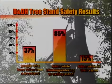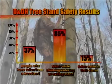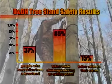What does that tell us? That means that we have to wear safety devices from the minute we leave the ground to the minute we're back on the ground. I'm going to give you 4 important tips that hopefully will prevent you from ever having an accident. Before I move to those tips, I want to leave you with one thing. The homemade tree stand. Build it and you will fall.